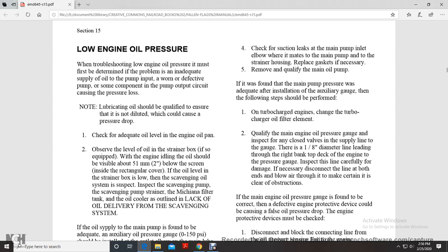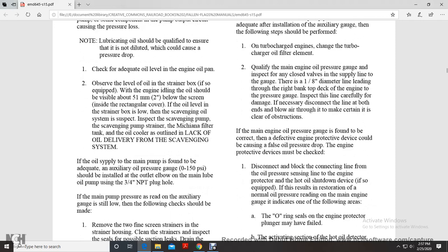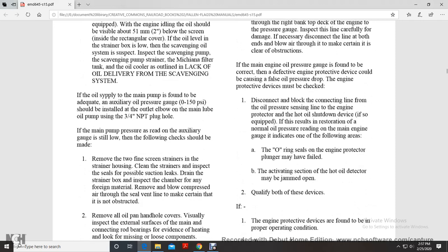Inspect the scavenging pump, the scavenging pump strainer, the filter, the tank, and the oil cooler for any lack of oil delivery from the scavenging system. If the oil level and main pump supply are found adequate, an auxiliary oil pressure gauge, 0 to 150 psi, should be installed at the outlet elbow of the main lube oil pump using a 3/4 inch NPT plug hole. If the main pump pressure read on the auxiliary gauge is still low, the following checks should be made.